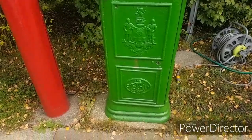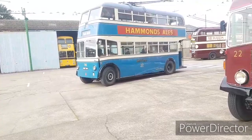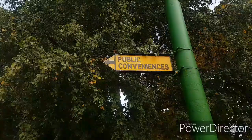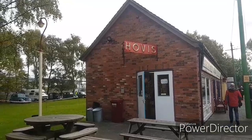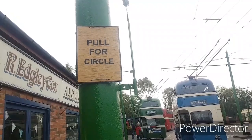There's the base. So, there's the Bradford one. There's EKU746. But here we have MDT 222, number 22, which is an AEC for Doncaster. Got the old-fashioned signs up down there for the bus stop. Is this a bakery I spy? Well, that's a little cafe. I nearly dropped my phone. Gravity. Thank you for that. Oak Road. Tea trolley. There's a little cafe.